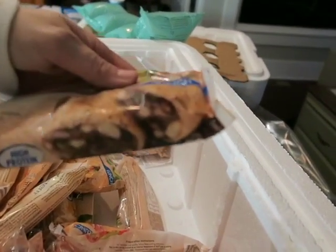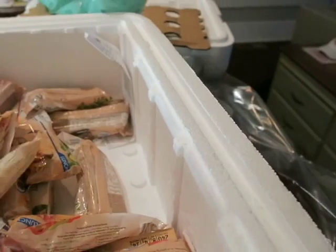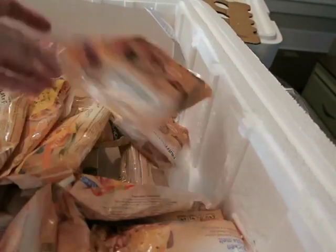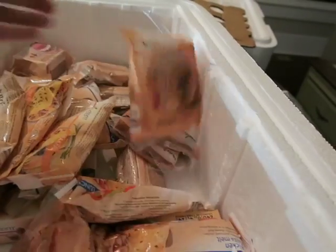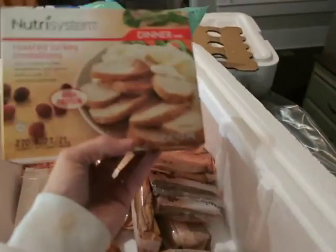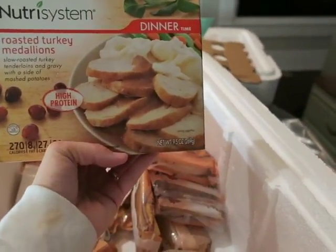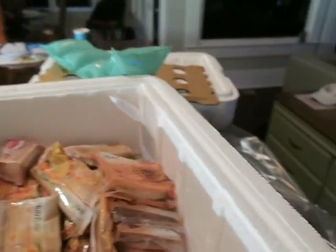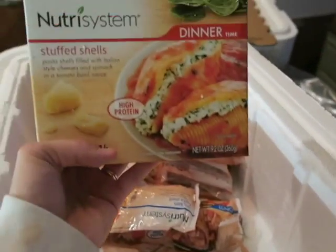I'm sure they look nothing like the picture. Okay, a bunch of these. What are these? Oh, French toast, frozen French toast. Some frozen waffles. Oh, this is a big meal. Turkey and medallions. It looks like some mashed potatoes in there. That looks yummy. So I've already been on one day. Ooh, that looks good. More pasta.